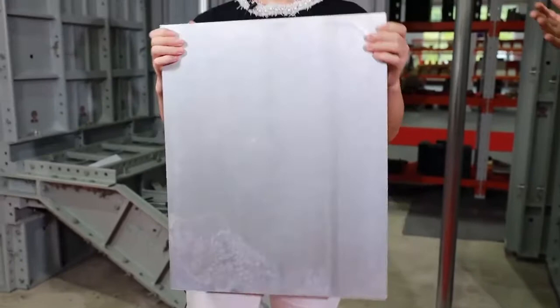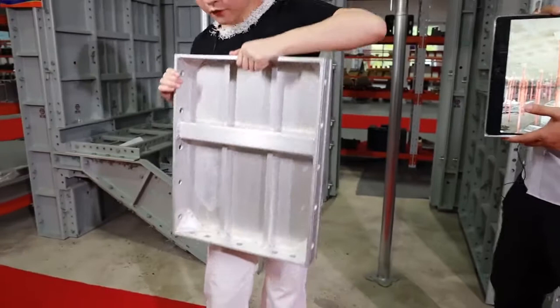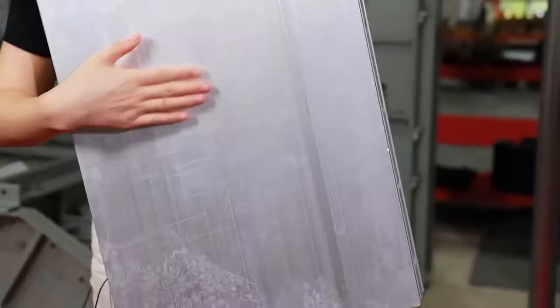Now the width, from here to here, this panel is 400 millimeter. This is the typical size, and we can also do 600 millimeter maximum. This is a strengthening bar. For panels wider than 300, we weld such a strengthening bar to ensure the loading capacity. Also the panel thickness is 4 millimeter.